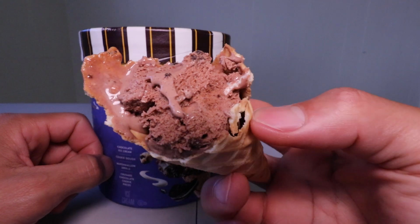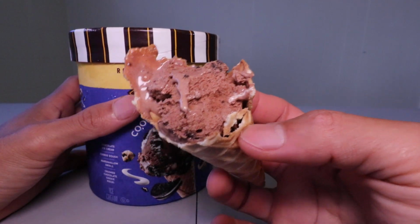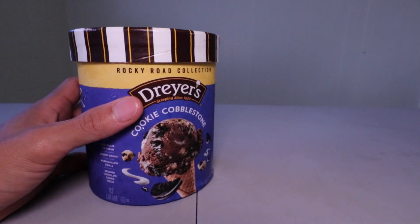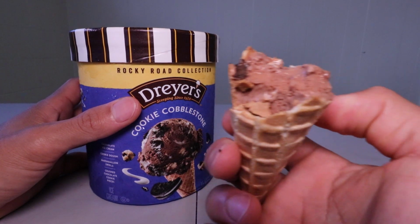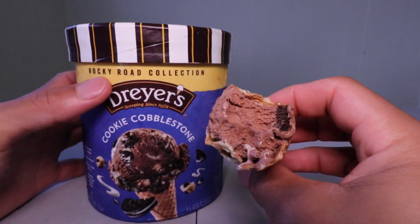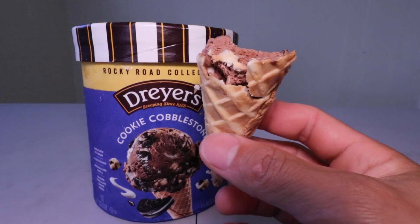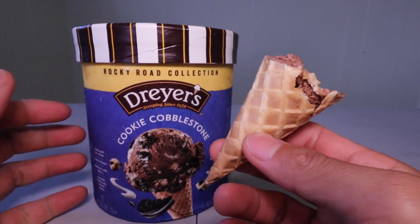Not too many. Mostly chocolate. I'm not complaining. This is enjoyable. Yeah, this is a good alternative for the Rocky Road. This is great, guys.